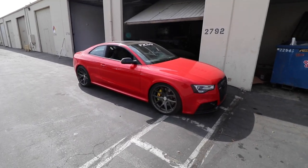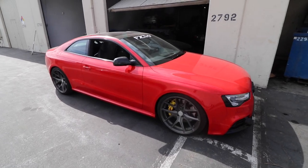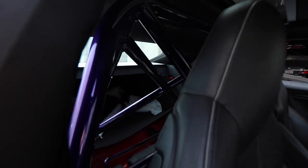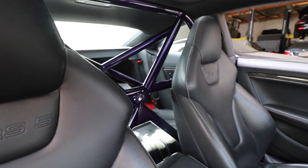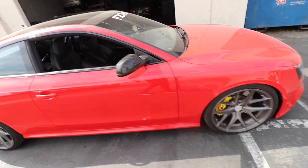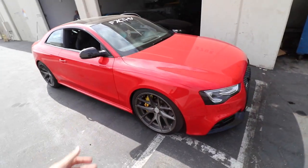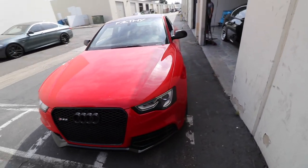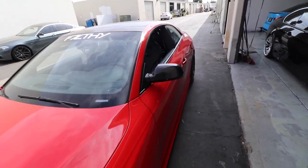You got a freshly caged RS5 with a nasty exhaust, as you guys heard. Check that out. How sick is that? They just had me sit in it to test out how I fit. I'm 6'2 and there's plenty of room. I think if you're over like 6'6, it's probably a little hard, but overall.